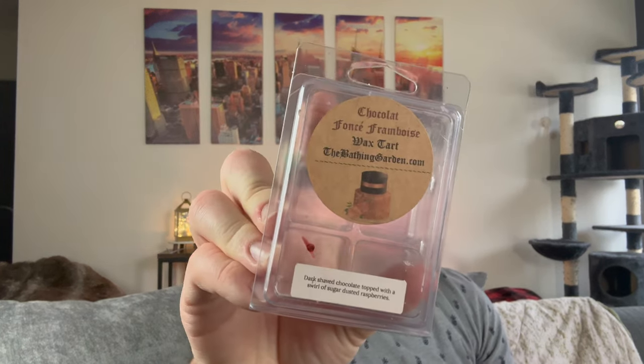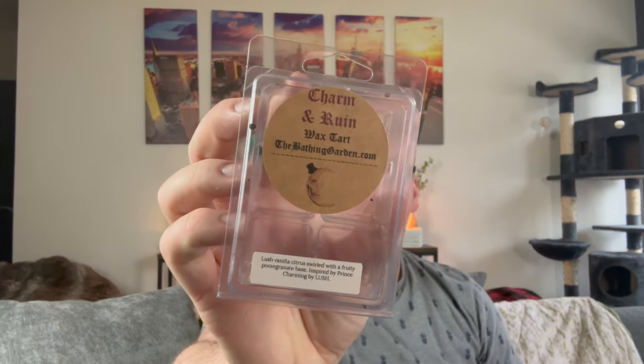Oh, this is one I did not like, and it was very strong. Chocolat Foncé Framboise. I think I'm saying that right. Dark shaved chocolate topped with a swirl of sugar-dusted raspberries. It was like cheap chocolate. I did not like it. Like Walgreens chocolate, almost, is how I would describe it. It was not pleasant.